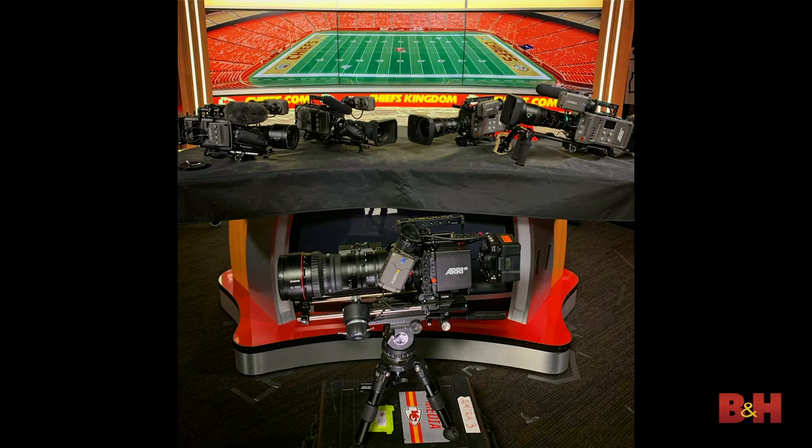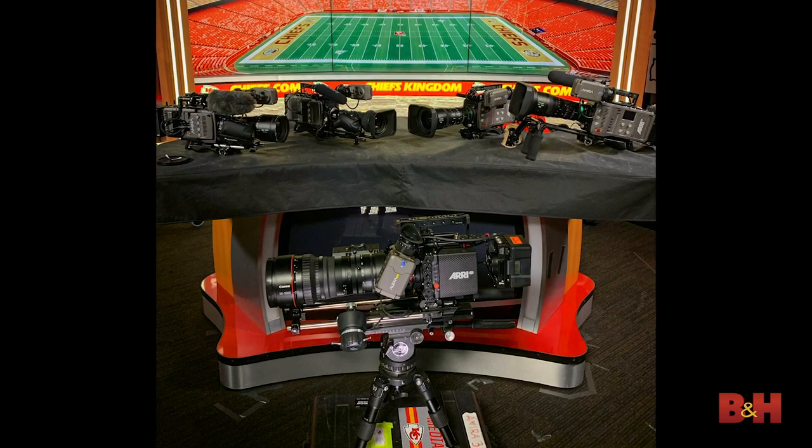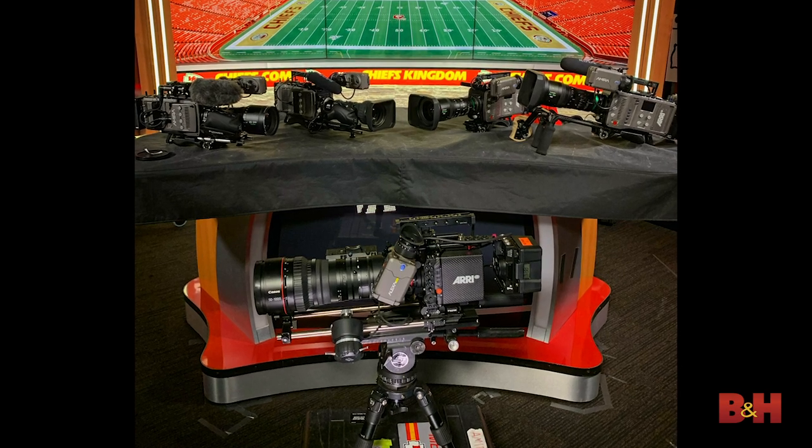This past year with the Chiefs, we had 3 Amiras. And then in December we purchased an Alexa Mini from you guys at B&H. Really the impetus was we just wanted to make sure we had as many angles as we could, because we were coming up to the playoffs. It was a historic season. We'd rented Amiras whenever we had some bigger games.